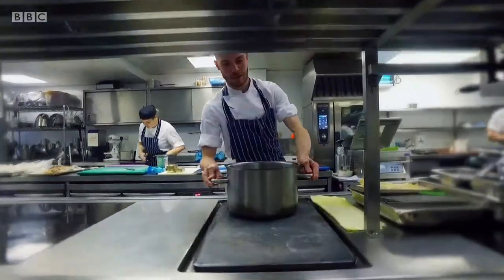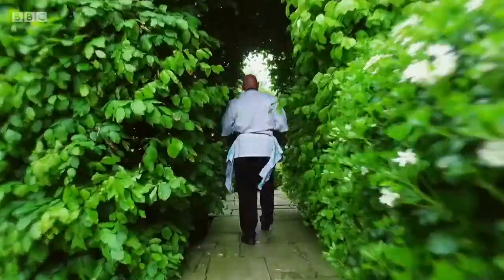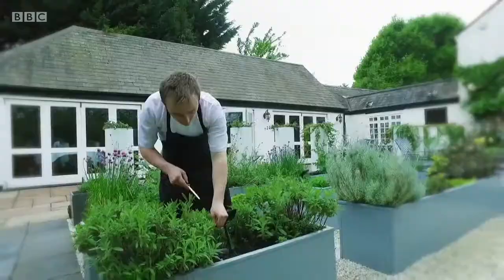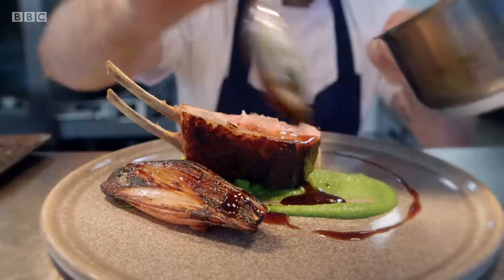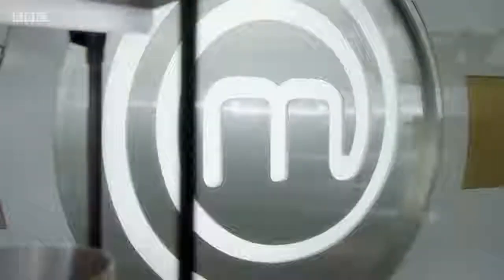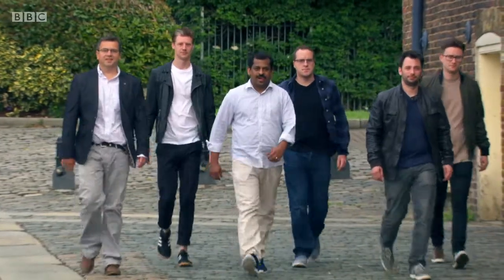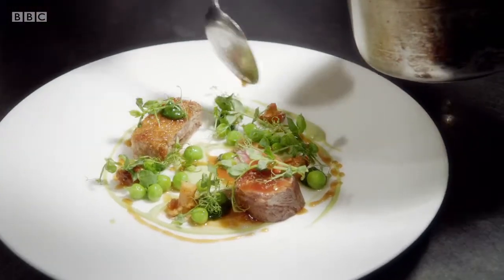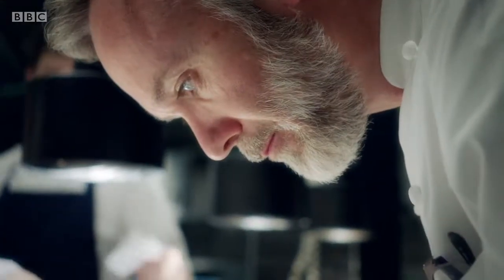48 chefs from across the UK are putting their reputations on the line in a bid to become professional MasterChef champion. Tonight, six more hopefuls compete to impress judges Greg Wallace, renowned chef Monica Galletti, and two Michelin-starred Marcus Wareing.